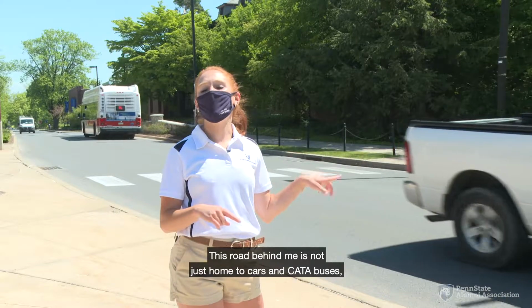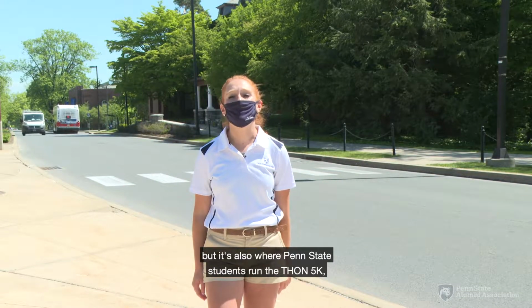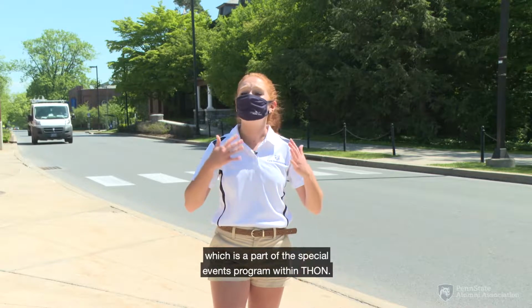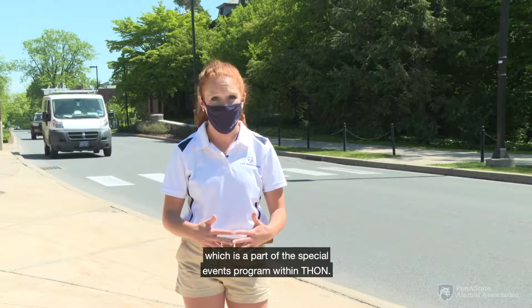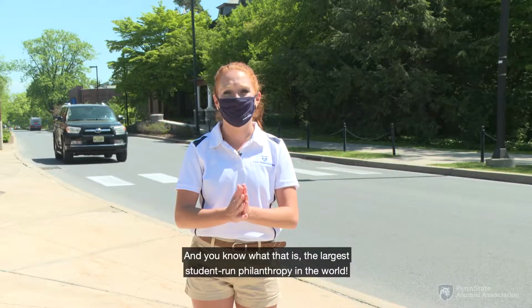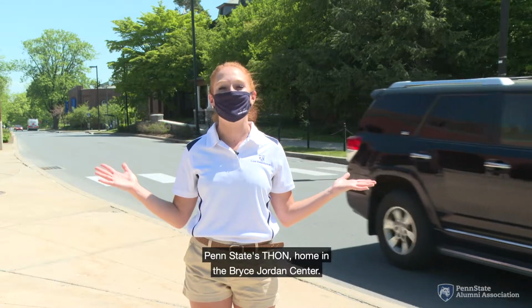This road behind me is not just home to cars and CATA buses, but it's also where Penn State students run the THON 5K, which is a part of the special events program within THON. And you know what that is? The largest student-run philanthropy in the world. Penn State's THON, home in the Bryce Jordan Center.